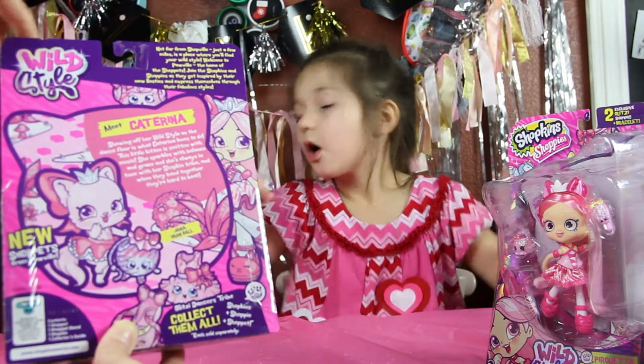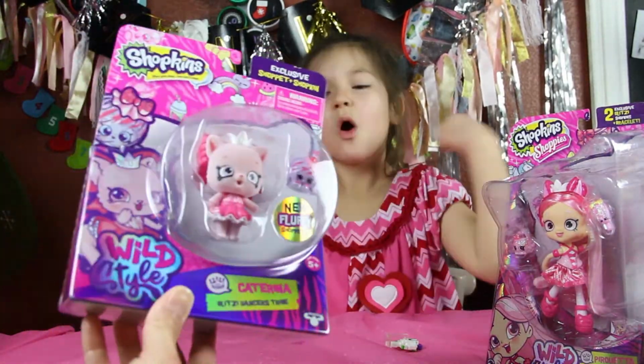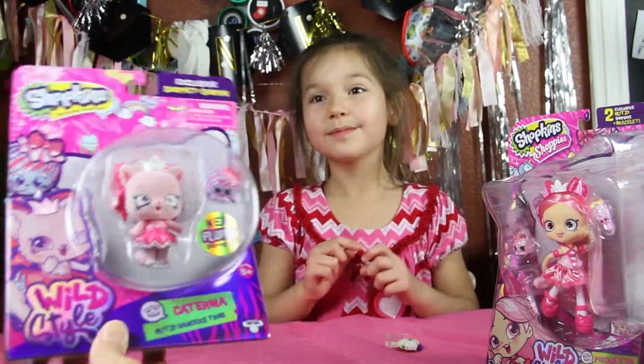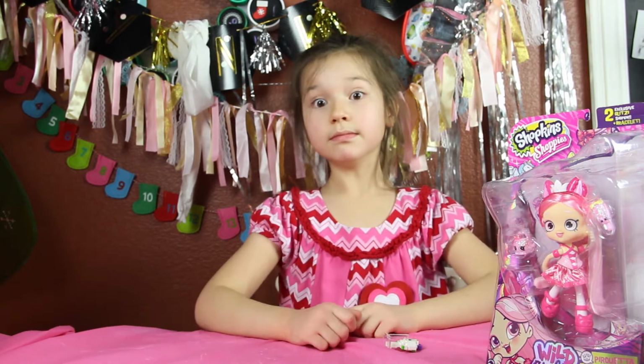So Caterina comes with her exclusive yarn ball. Oh, that's so cute. So they're from the Glitzy Dancers tribe. And we're going to go ahead and get them out. And I love the new shiny packaging on them. I'm looking for the limited edition unicorn. I know. We didn't find her today, darn it. Now open her! Okay.